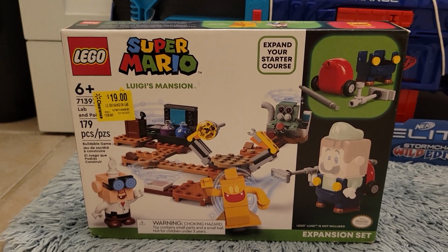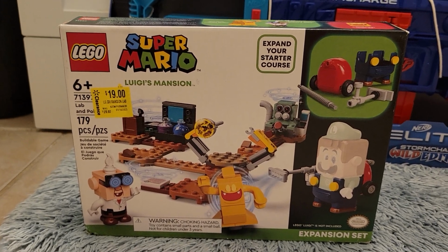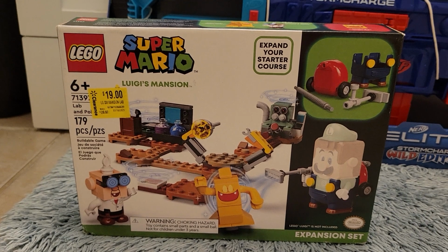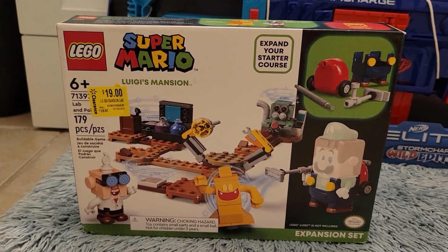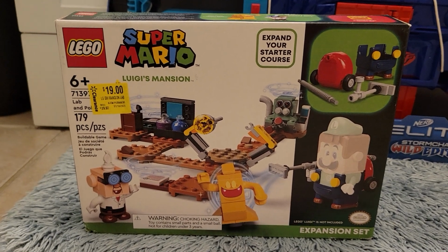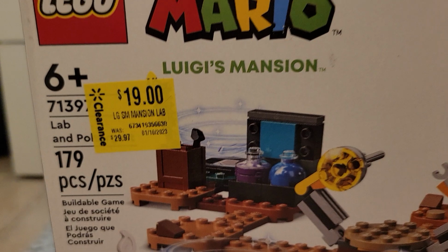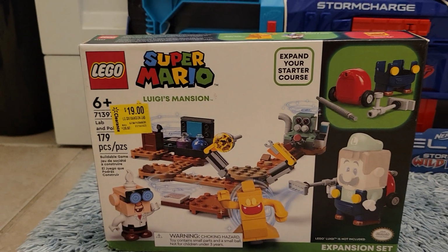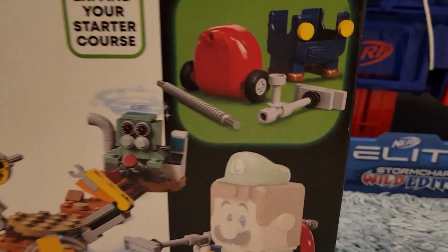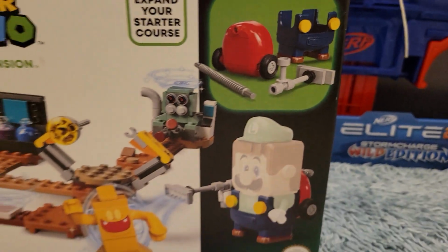In fact, the whole Luigi's Mansion theming, I did want to get some of those. While I may not be a huge fan of the Super Mario sets on the whole, especially by this point, I do like the theming for this one particularly, so I was able to get this one. Originally $30, was marked down to $19, so 30% off is actually not too bad. And having some nice accessories to go along with my digital figure copy of Luigi is always welcomed.